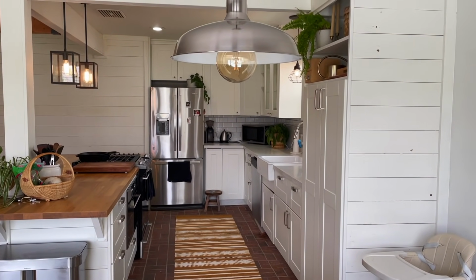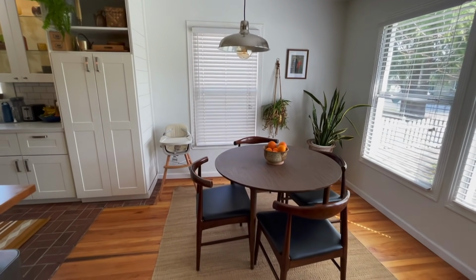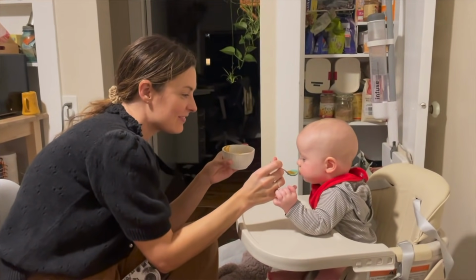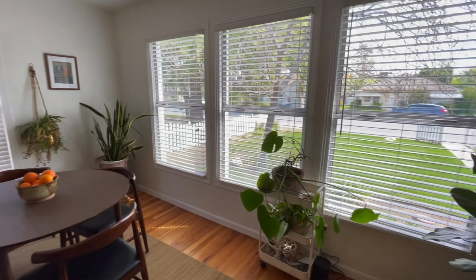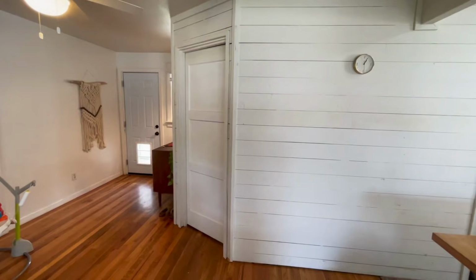So our dining room area, I love having it right next to the kitchen. There was no room for a table really in our old kitchen. We had a tiny little table that we would crowd around. So I really love having the table here. It's really nice. And also having all of these big windows, it lets in a lot of light, especially in the morning, which is really, really nice to have.